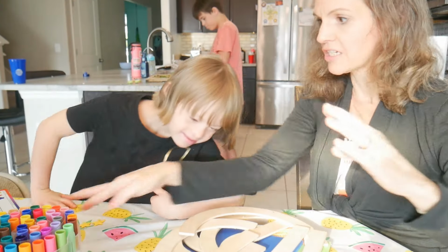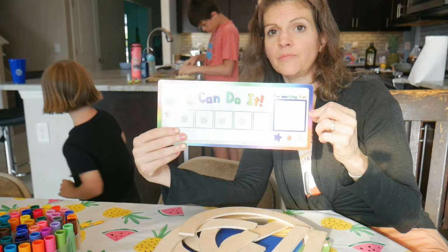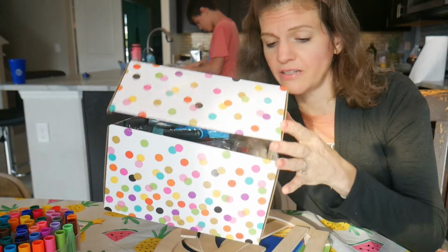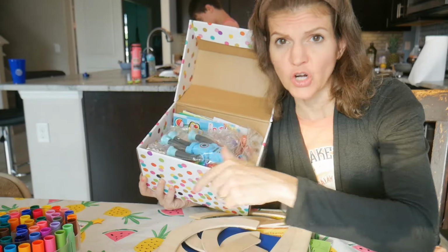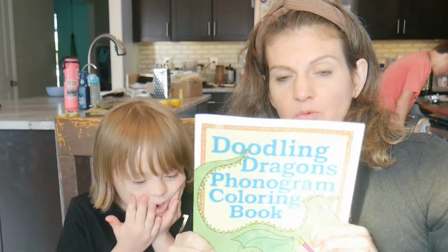All right, so what we have here is an I Can Do It chart. And when we get to this spot right here, she can pick out of the confetti box. Okay, this is her confetti box. We've got lots of stuff in here, everything from gummies to sensory toys. And when she gets five stars, she gets one. So what we have here is building letters. We have dueling dragons, which we've been working on lately.